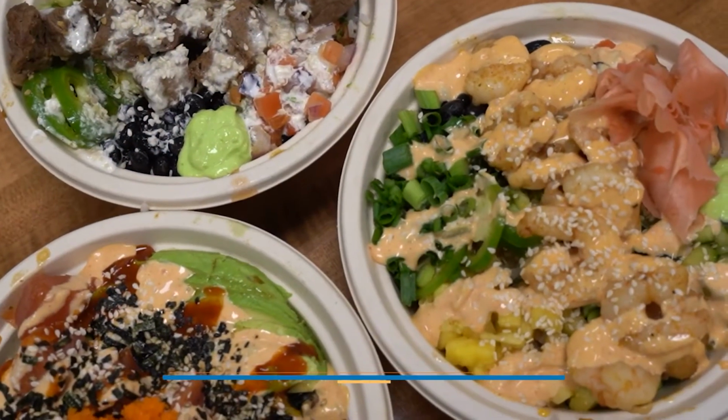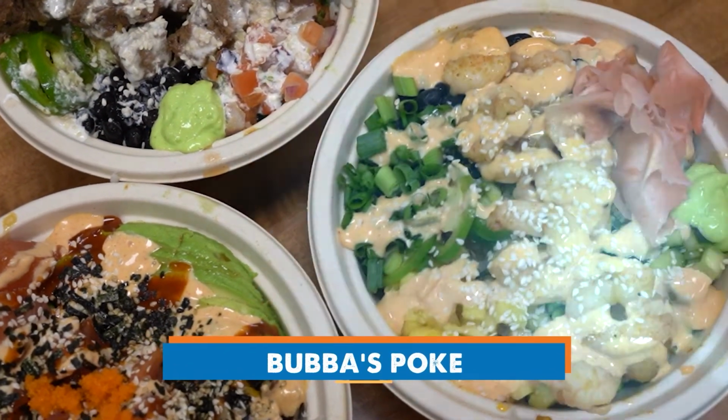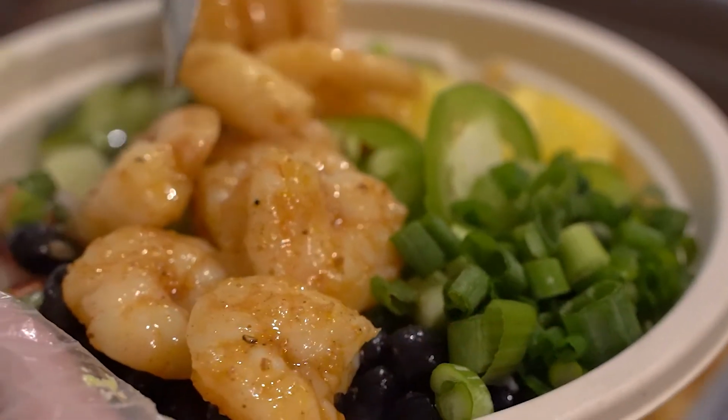And then last but not least, what do we have in this bowl? So this one is what we call our Bubba's Poke. It's a Cajun style shrimp. Bubba from Bubba Gump Shrimp? Yeah, so that's kind of where it came from. Again, we slow cook it, but it's also very popular. All of them have creative names. For instance, we even have a vegetarian option, the tofu, which we call Hokey Pokey. So we take some fun creative liberties with it. The Hokey Pokey, I love it.